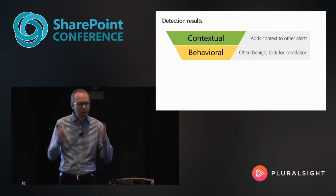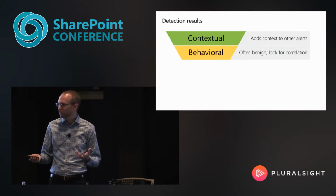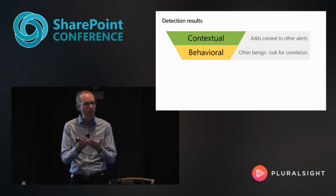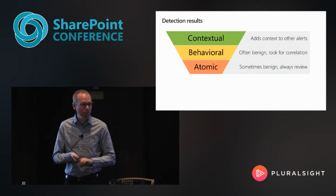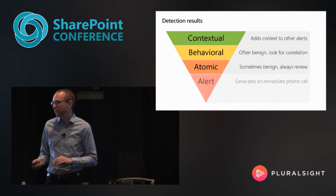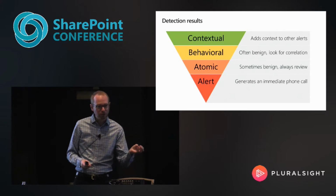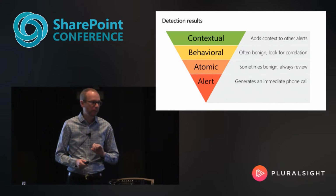Then we have behavioral alerts, kind of the next level down. These are alerts that if they just happen on their own randomly, I'm not real interested. But if they happen in conjunction with other behavioral or high fidelity alerts, then I bet they are probably related to an attack. So I want to kind of cluster these together. Atomic alerts are things that if they ever happen, I want to look at every single one of them. But sometimes they happen for benign reasons, so I can't page someone with a phone call each time I see them. And finally, we have alerts, right? This is the small set of things that generates an immediate phone call. And this is much more like the Oracle-based alerts or detection types where when something matches, I know for a fact that it's bad.